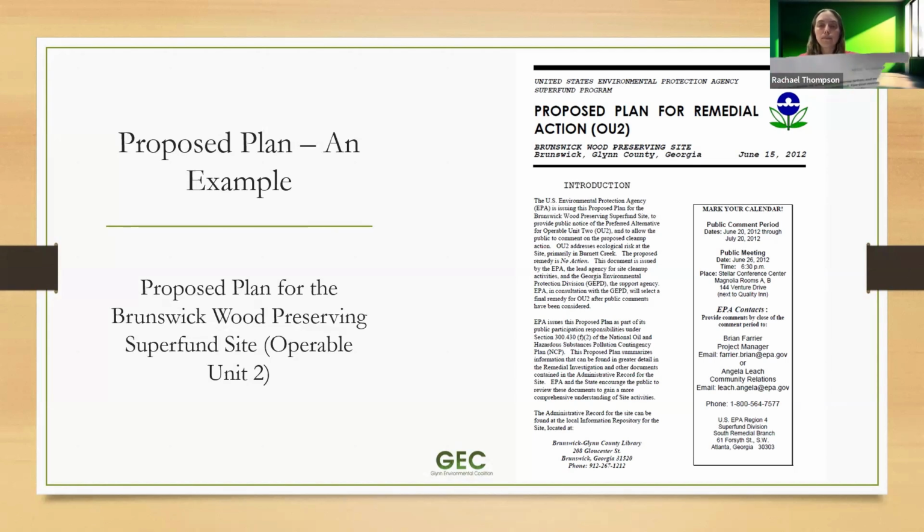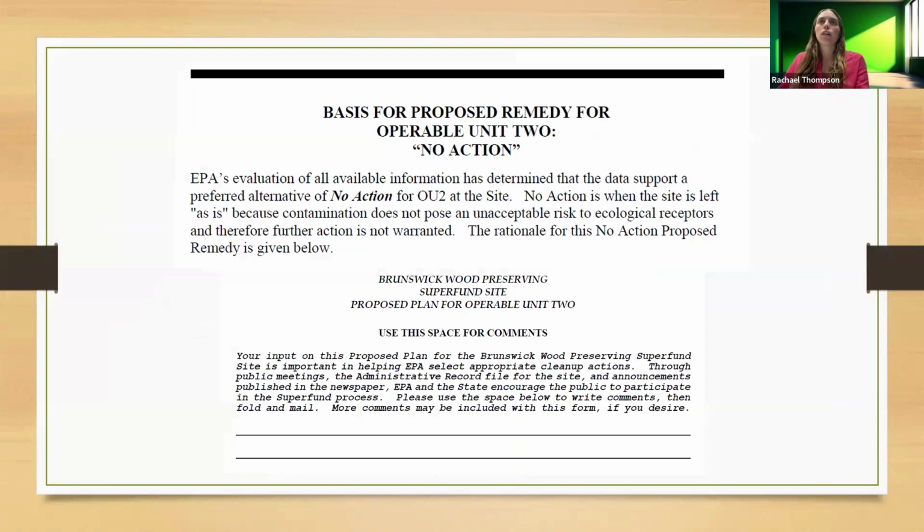public participation. So this one here is a proposed plan for cleanup at Operable Unit 2. Again, probably on the screen, it's pretty small, but you can see there's some information about public comment period, public meeting, some of the site contacts, so who you might ask questions about the site. And then if we go through the proposed plan, which again, this one was only about 14 pages long, we get to the end and the document details the EPA's preferred alternative.